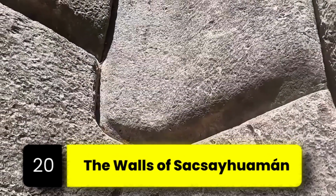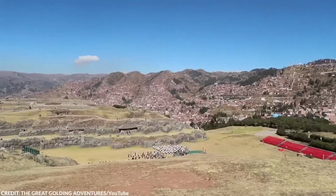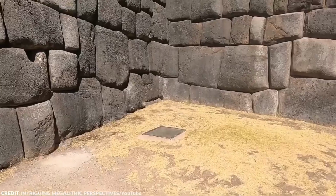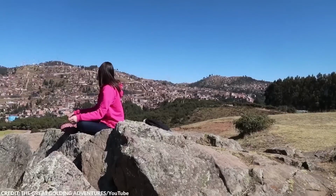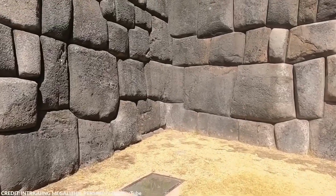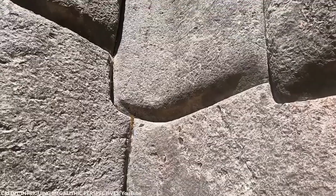Number 20. The Walls of Sacsayhuaman. On the northern outskirts of the city of Cusco in Peru is the walled complex of Sacsayhuaman. This archaeological site is known for its remarkable large dry stone walls. Now, you're probably thinking about how there's nothing bizarre about these walls, and you'd be right. By today's standards, these walls might not look like anything special. But consider this, these were built over 6 centuries ago.